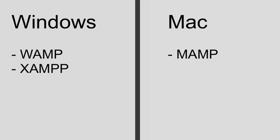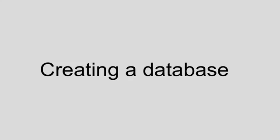So the next step is to create a database. So you'll need to make sure that whatever program you just downloaded has been launched and make sure that it's open and running.